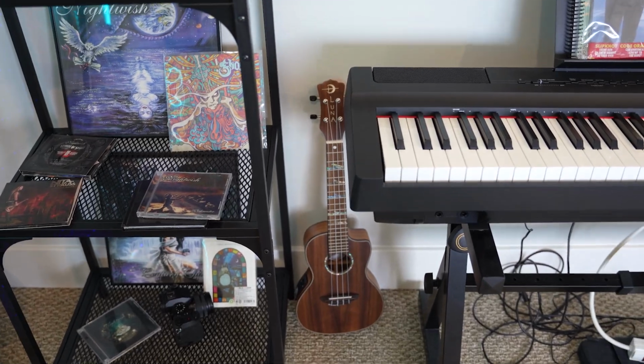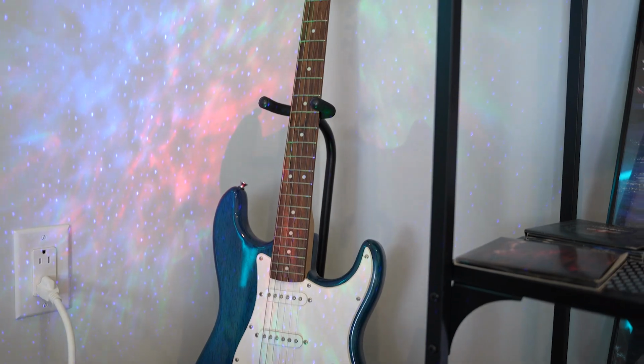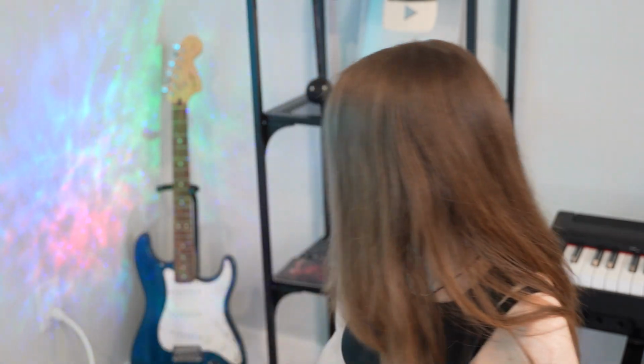Over here next to the shelf, I also have this Luna ukulele. It is a really pretty looking instrument. And over in the corner here, we have my first ever guitar, a Fender Squier Strat. And I also have a Galaxy projector, which is really fun. As you can probably tell, I like fun lighting equipment, and this definitely fits that bill. It's really cool with the lights off especially.